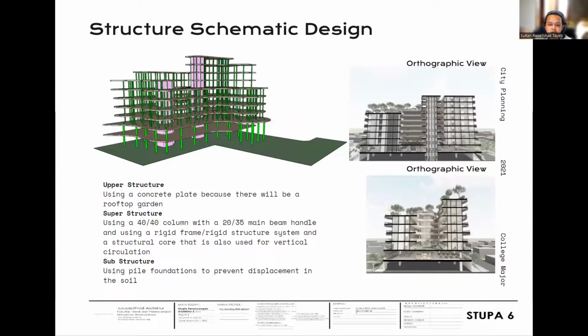The upper structure uses a concrete plate because there will be a rooftop garden. The superstructure uses a 40-40 column with a 20-35 main beam, using a rigid frame structural system, and a structural core that is also used for vertical circulation. For the substructure, I use a pile foundation to prevent displacement in the soil. I also put in the orthographic view.